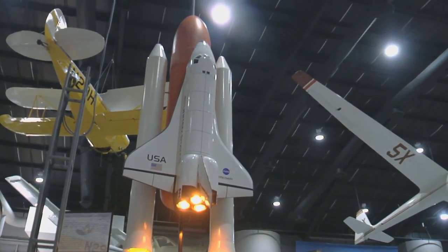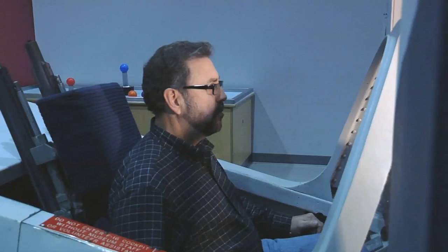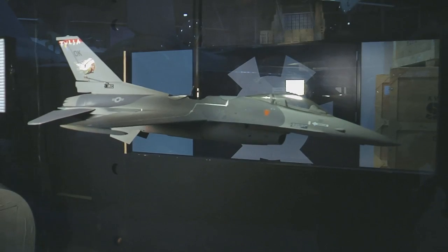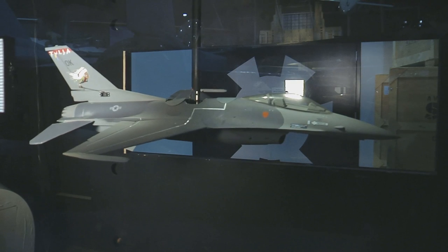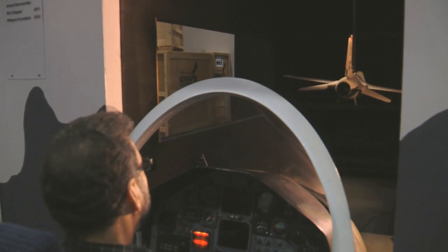They push the red button, and a 15-foot shuttle launches to the ceiling with lights and sound. I'll admit I love aviation history, but my favorite part of the museum is this wind tunnel. It features an F-16 inside a wind tunnel, and what's so much fun is you can sit in the cockpit and you are literally at the controls.